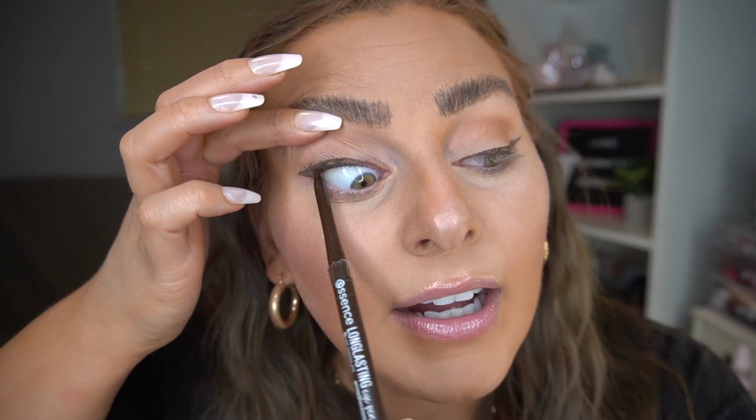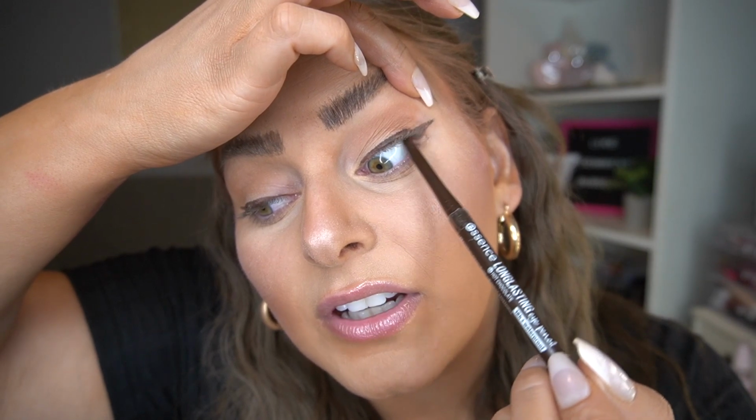Here is what they look like after I'm done. So I have these little baby wings and they just look very, very pretty. I'm just gonna grab this little pencil and go ahead and tightline my eyes. I just love the way that this looks. It gives a very nice seamless look.